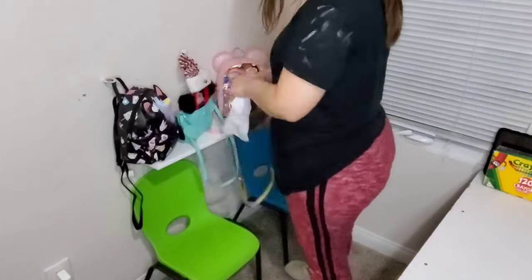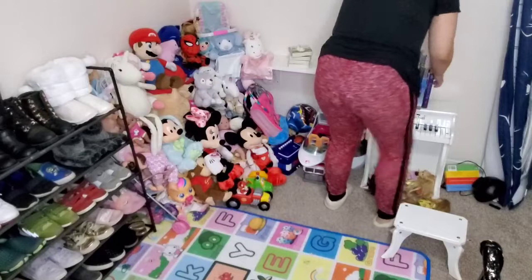Wow, I look a hot mess. Can you see? Obviously you can see, because I can see that. Look at my shirt. It's just full of Ajax and, I mean, Comet and soap.